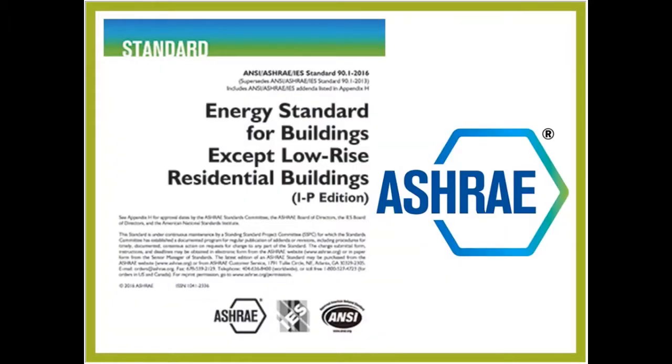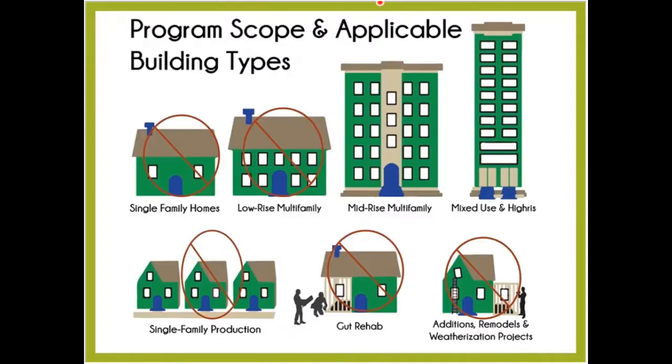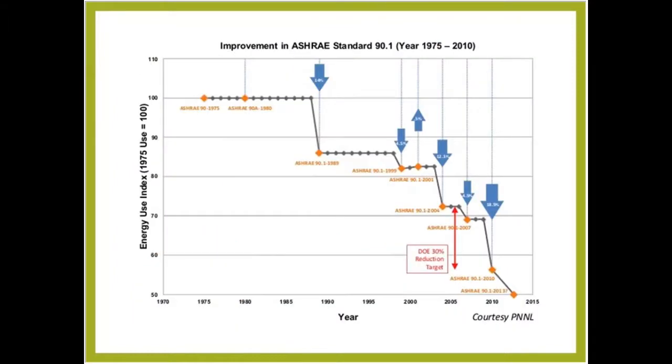All right, so moving on to our four-story and above friends, we're going to be looking at the ASHRAE 90.1 rating system. This system is only applicable to four stories and up, mid-rise multifamily, mixed use, and of course, it's really applied to commercial buildings, which is where it has most of its traction. But that's what it's being used on. And it can be used on existing gut rehabs and moderate rehabs as well.